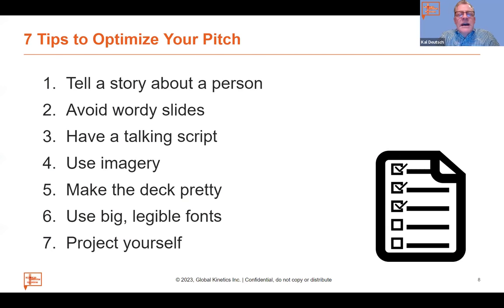First of all, start to tell a story about a person. A user persona is what they're called. People are relatable. Very important. Avoid wordy slides. Make it much more visual and just don't have a lot of words on your slides. Prepare your talking script every bit as much as your content on the slides. The words coming out of your mouth are really important.